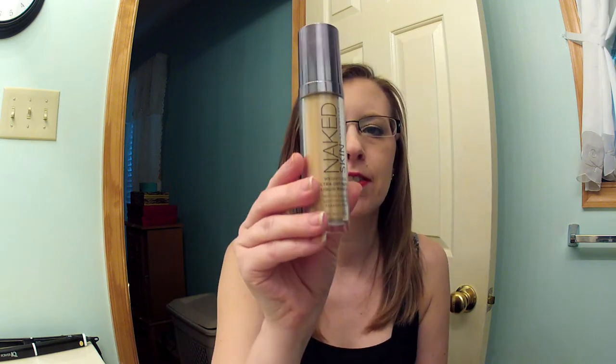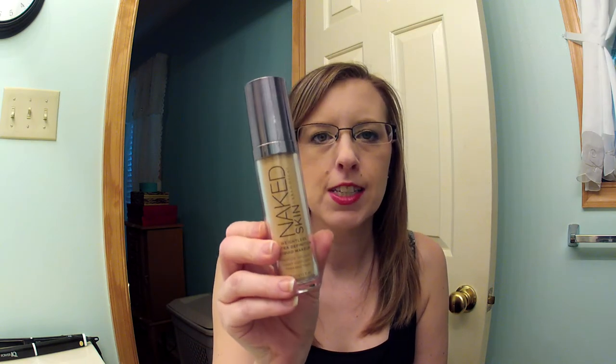Then I have my beauty blender, which I love. I don't like it for all foundations, but if it's a drier foundation, this works fantastic. Sorry it's dirty, I used it today. And I used it today with my Urban Decay Naked Skin Foundation. This is a fantastic foundation. It's on my face right now. It looks flawless.